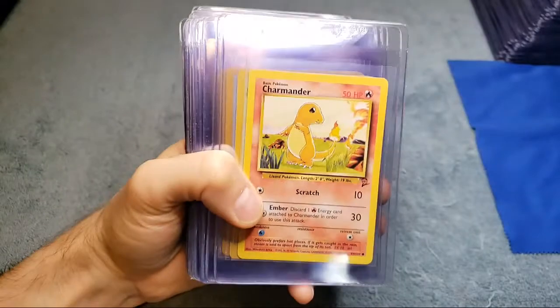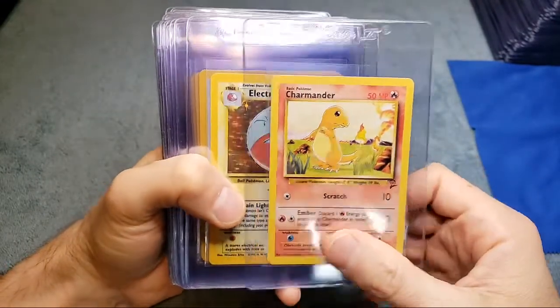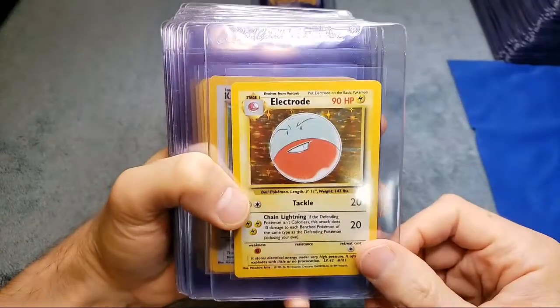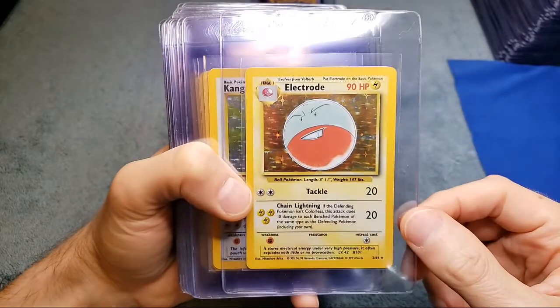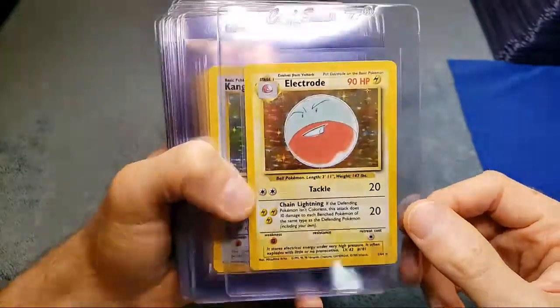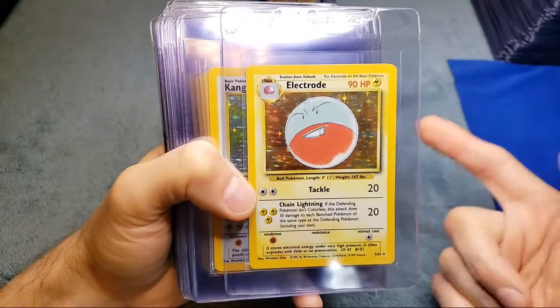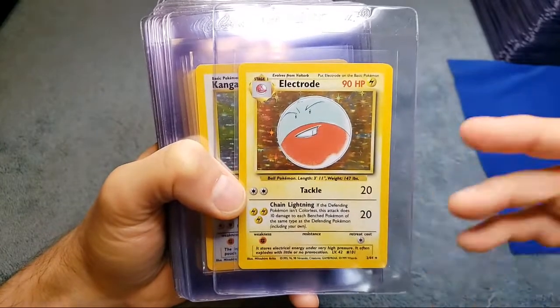Next, we got a base set 2 Charmander. Another nice card there. And then I've been buying up the jungle cards, specifically the first edition ones that I need for hollows, and a few of the non-hollows I still need. Actually, no, I have all the non-hollows, except for the rares. But the no symbol errors, and then the first edition hollows.